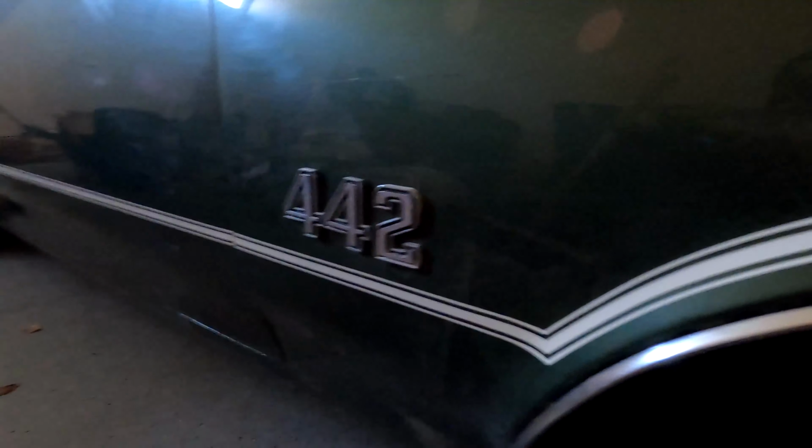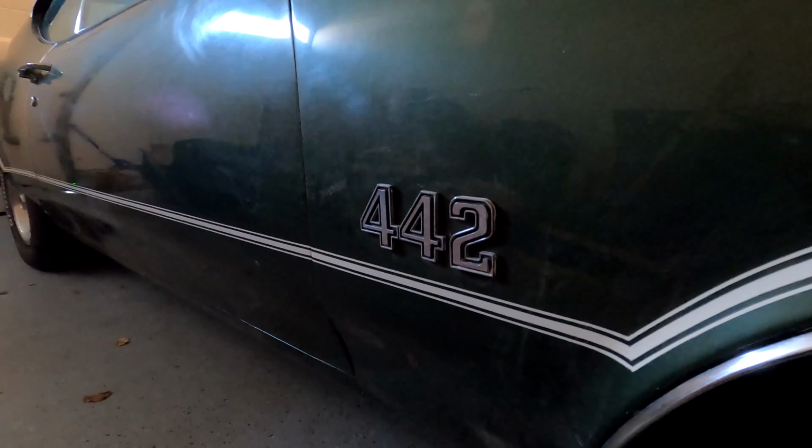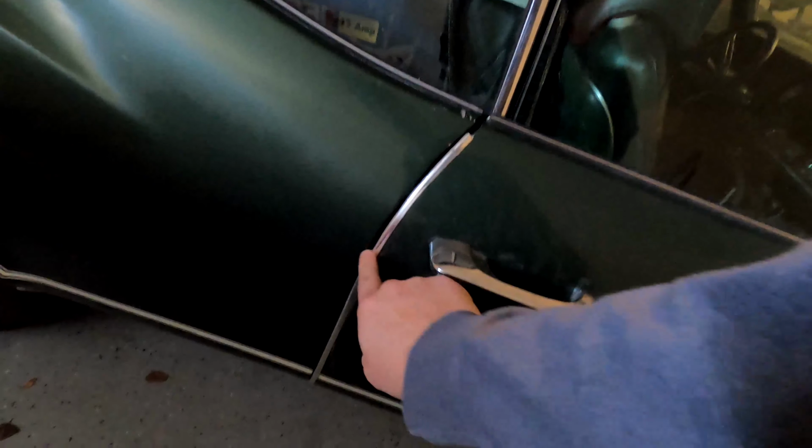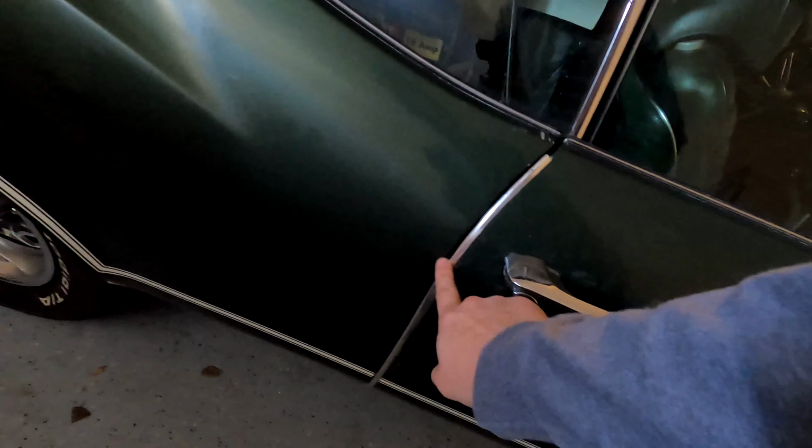Love the 442 badge. Just so sharp. I also wonder, I haven't seen too many cars with this chrome door trim. I wonder if that was a factory add-on or something. Personally, I'm not a big fan of that, so I'll probably be removing that. And we'll have to see what the door looks like underneath that. But yeah, the wing, I'll have to see if that's in the correct location on the car.